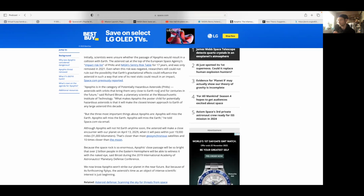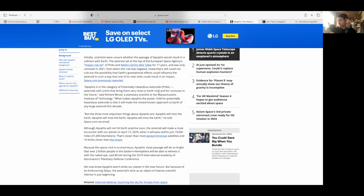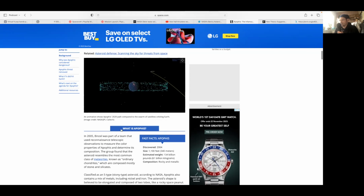Although Apophis will not hit Earth anytime soon, the asteroid will make a close encounter with our planet on April 13th, 2029. It will pass just 19,000 miles away. That's closer than most geosynchronous satellites and 10 times closer than the moon. Because the space rock is so enormous, Apophis's close passage will be so bright that over 2 billion people in the Eastern Hemisphere will be able to witness it with the naked eye. Yeah, you can see where it's going to be. Oh, man, there's a lot of stuff up there.